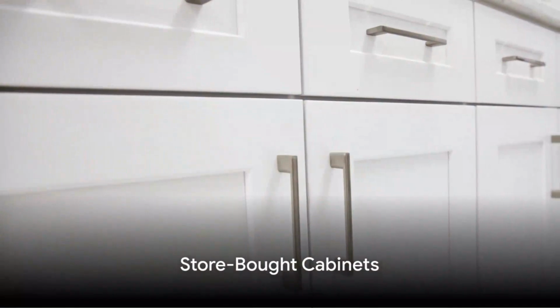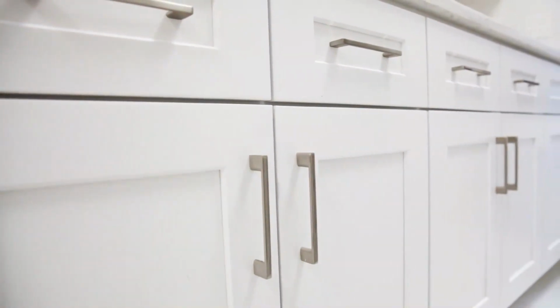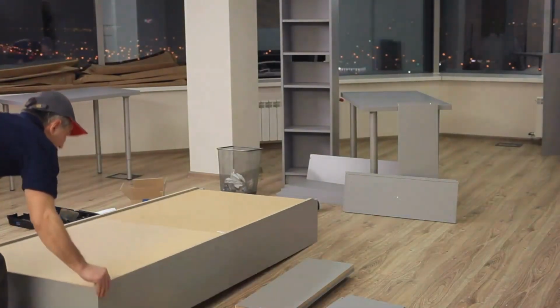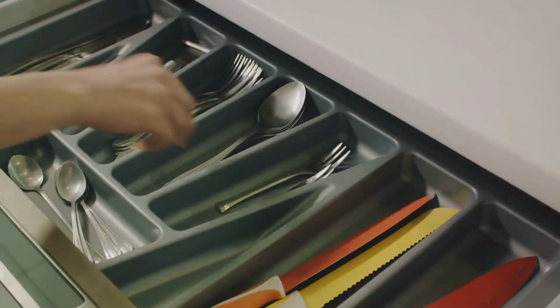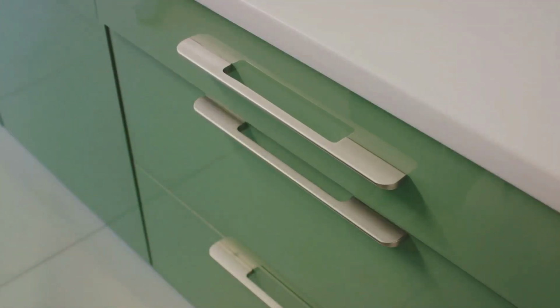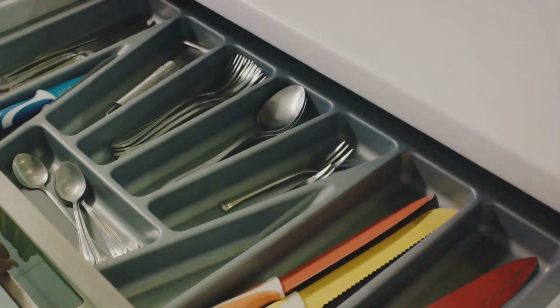In the red corner, we have store-bought cabinets. They're readily available and come in a variety of styles, sizes, and colors. You're in a rush to revamp your kitchen or bathroom. These are a quick and convenient solution. These cabinets are pre-assembled or require very little assembly, saving you time and potentially the cost of hiring a professional for installation. However, with convenience often comes compromise.